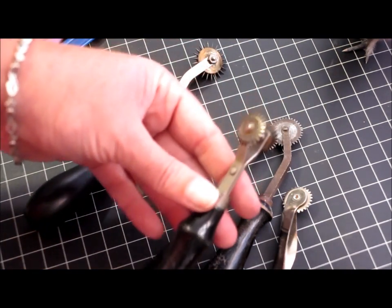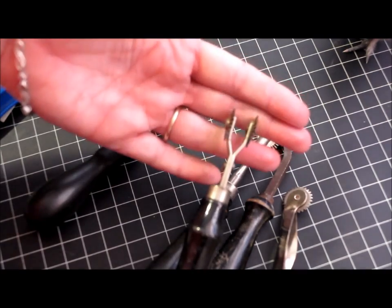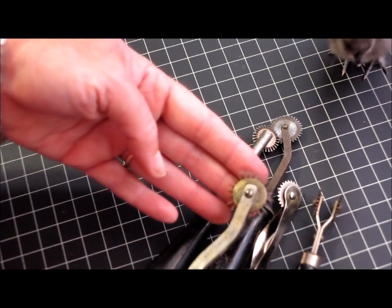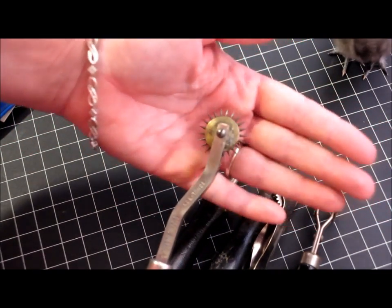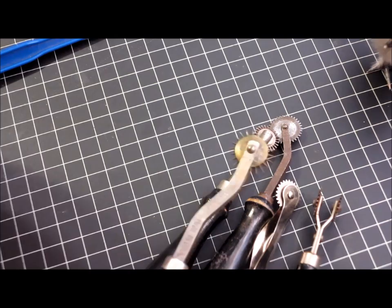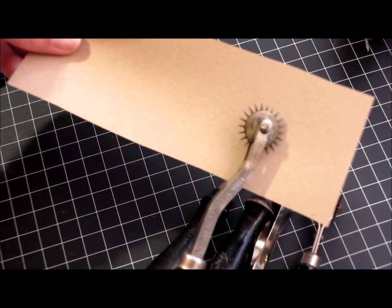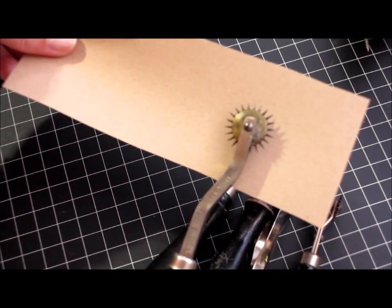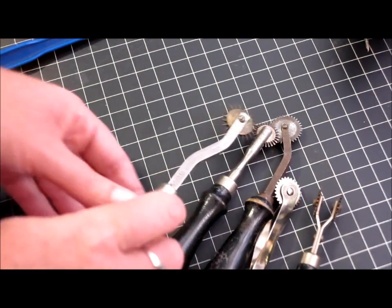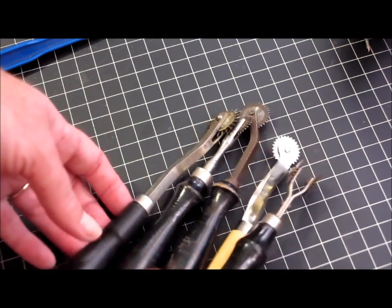And then I have this one, which has 2 wheels. So you could do lines side by side. And then I have this one, which is a complete weapon. It has great big spikes. Let's see if you can see that. And it's very pokey. And I don't tend to use it for paper crafts, but I have it in my stash just in case. So those are fun. Just some vintage tracing wheels. And I always just watch eBay for ones that are listed for, you know, a reasonable price.